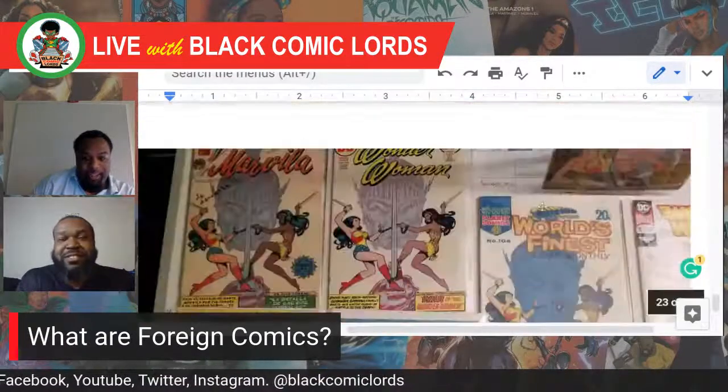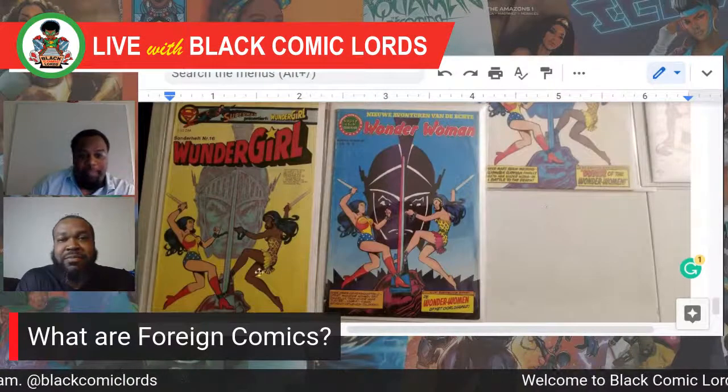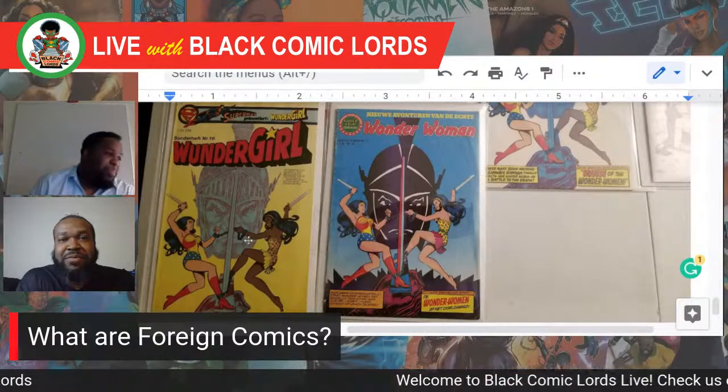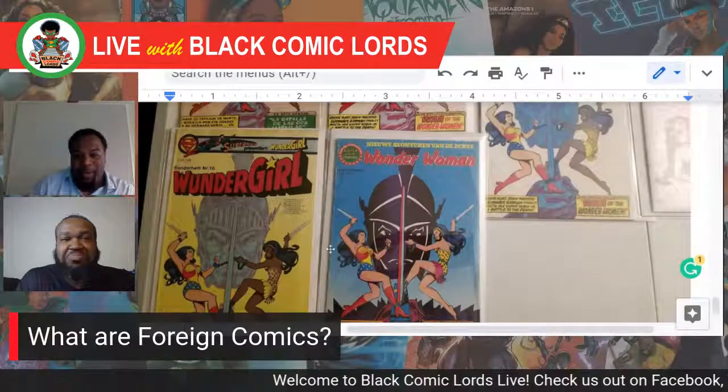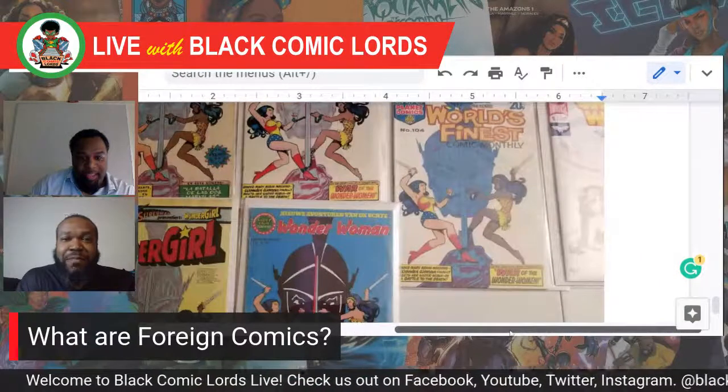Gotcha. All right, what else we got here? Oh yeah, I knew this was, whoa. We got some issues with the color palettes here. Maybe it was a print error. Nah, this is on purpose for sure. Talk to me about these Nubias, man.